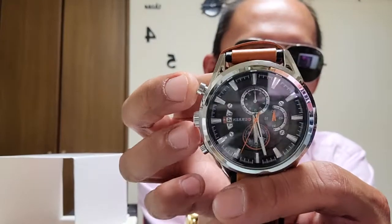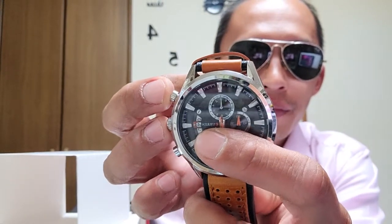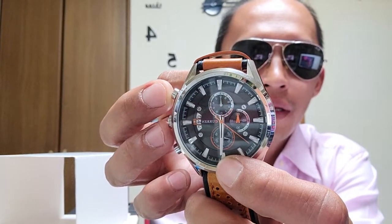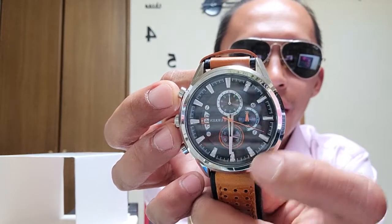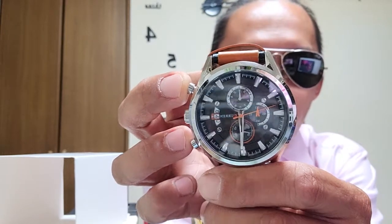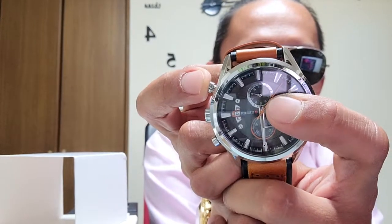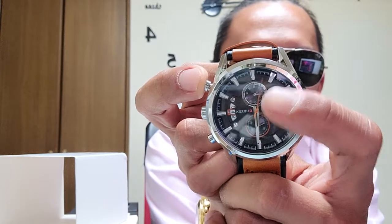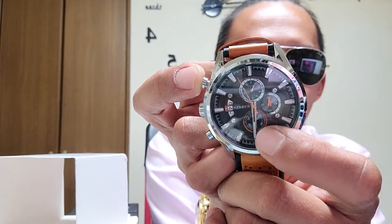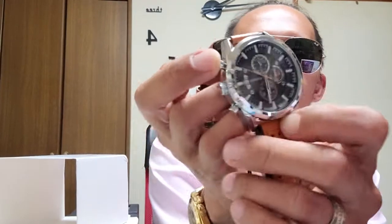So this is the timepiece. It's CURREN. We have here a date indicator, the minute and seconds, and then the hour hand, with luminous indices and luminous minute and hour hands. The most interesting part here is that it has a working chrono. You can see the three subdials on its dial. The one on the top is the seconds, and the one at the bottom is our minute. Yep. Oh no.